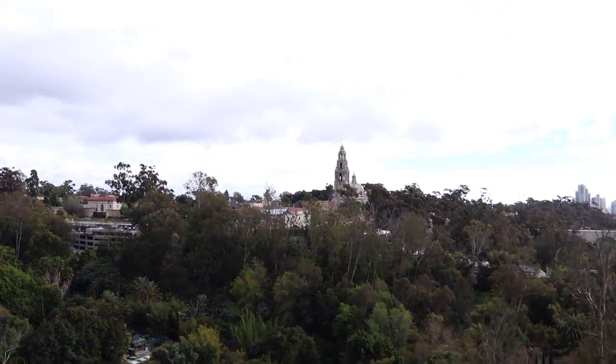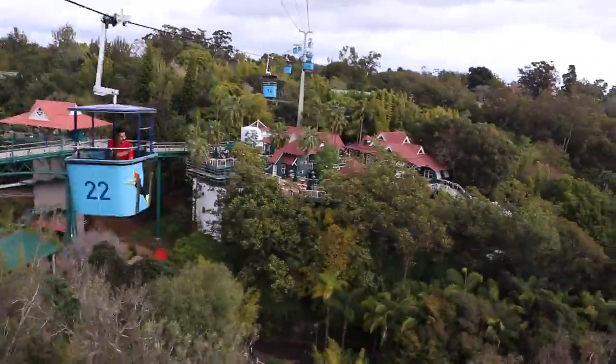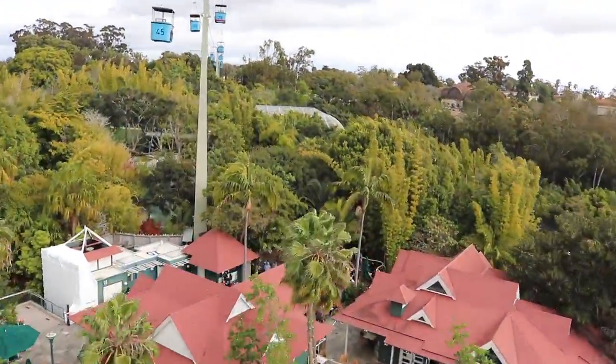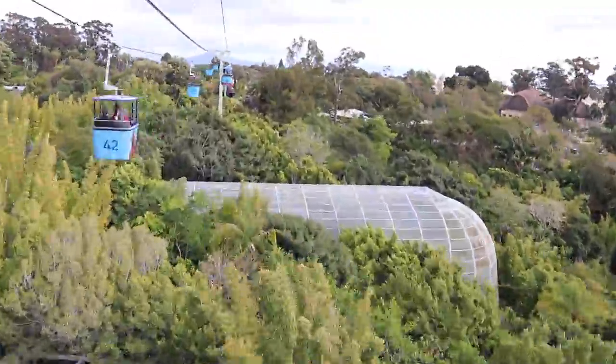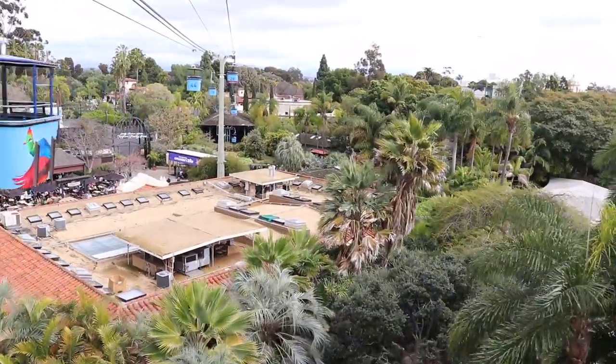That's Balboa Park right over there. San Diego downtown over there. Got some little walk thing. And just like that, Skyfari is pretty much over. I think we're about to go get some food right now, and then we're actually gonna take the Skyfari back to where we were just to start where we left off. But once we get done eating and whatnot, I will bring you guys back to finish the rest of the zoo tour. I believe we still have a lot left.